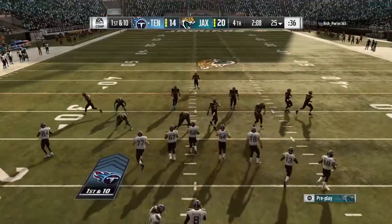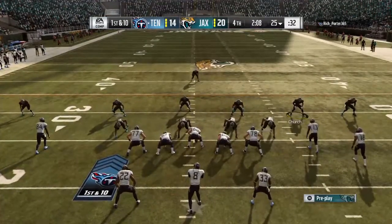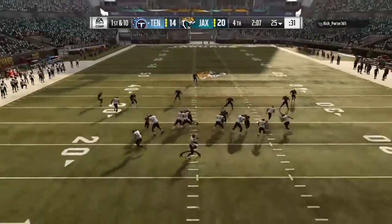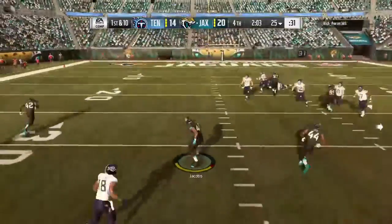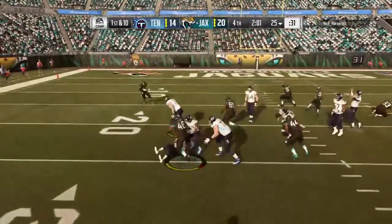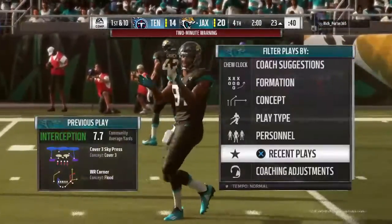Mariota and the Titans break the huddle, 1st and 10 at their 25-yard line. Trying to shake off the interception from the last drive. He'll look to throw. And an alley to run. And he's going to get this one to the 23-yard line.